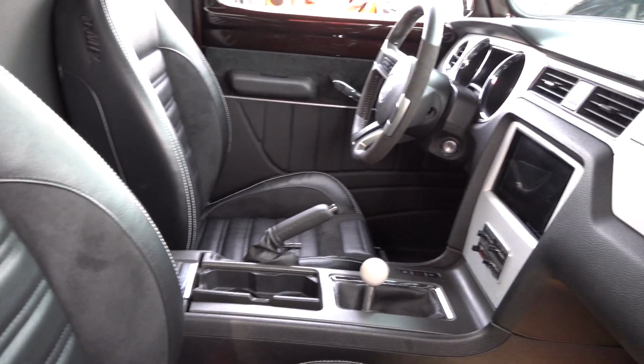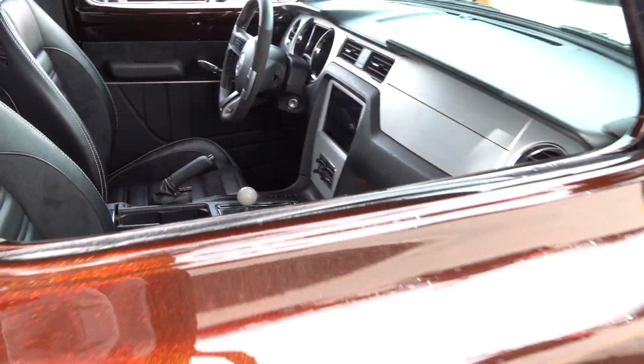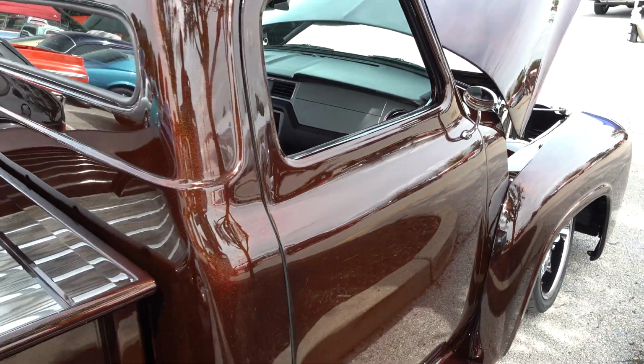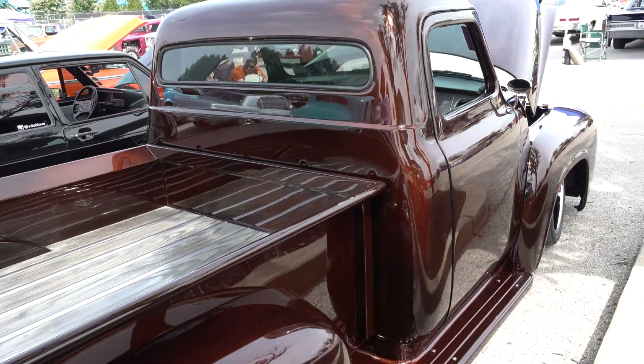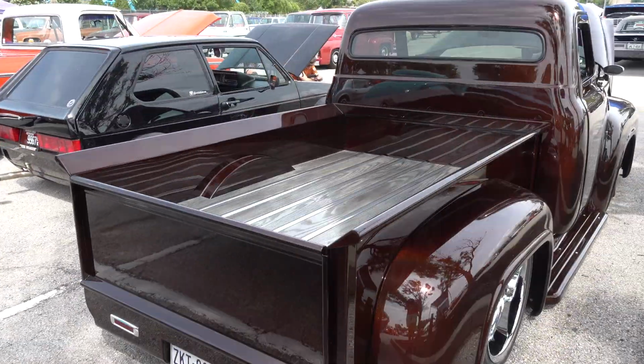Shelby interior. It doesn't have the Shelby seats, but it looks just like the Shelby seats. You know that's Shelby Mustang. That's Mustang, period. The dash the same way. They made all that fit in there perfectly.